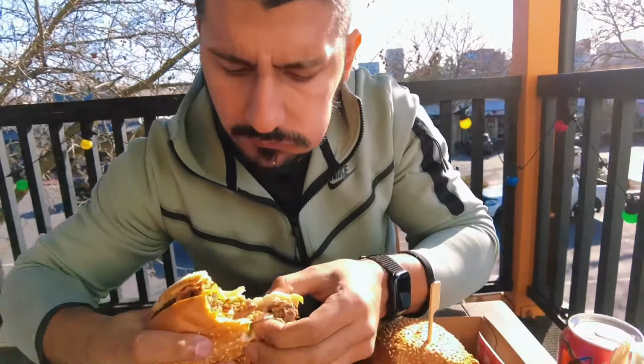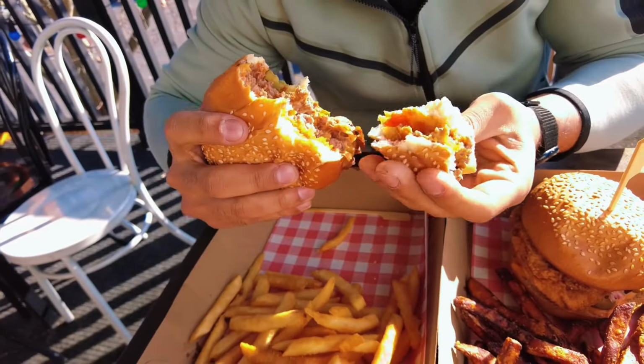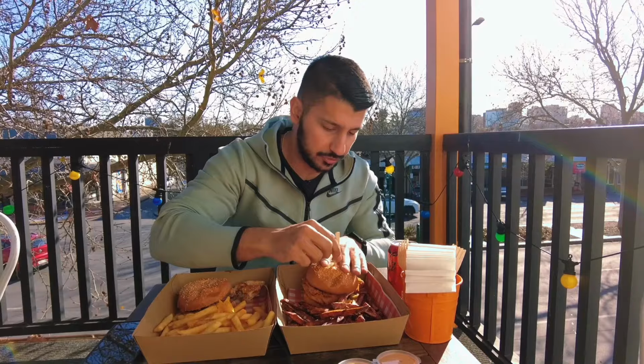Mmm. That's good, look at that. Just falls apart. That's what you want, right there. That's good. That's the beef, all done. I'll have another bite later on, but we're going to the chicken.